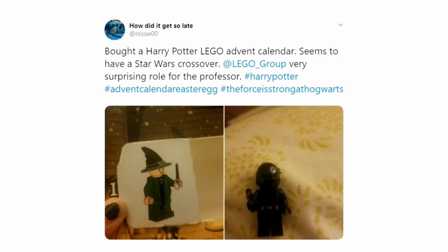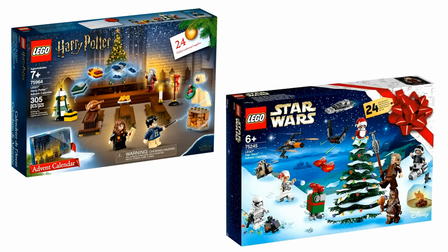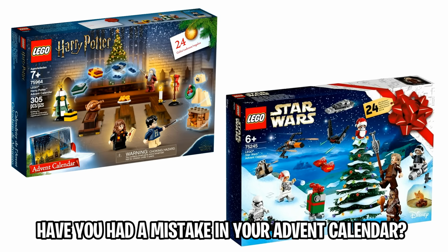However, there was another instance where LEGO received another tweet saying, "I bought a LEGO Harry Potter advent calendar. Seems to have a Star Wars crossover." And instead of getting Professor McGonagall, this individual got a Star Wars Imperial Gunner. Yes, a LEGO Star Wars minifigure in the LEGO Harry Potter advent calendar. I, for one, have never had a problem with advent calendars. They all seem to be pretty reliable to me, but if you guys have ever had a similar experience where something's been in the wrong spot or you got the wrong build or figure, let me know with a comment down below.